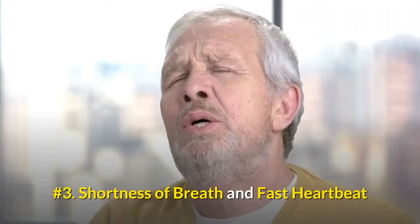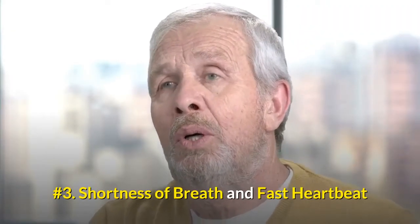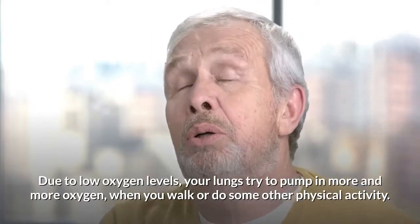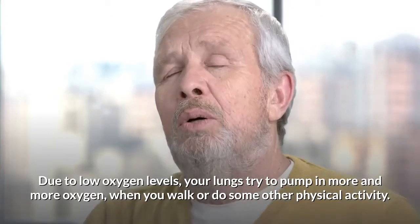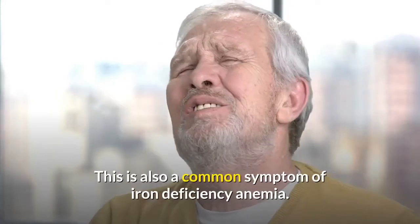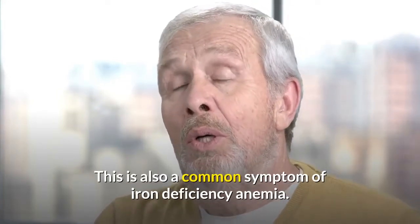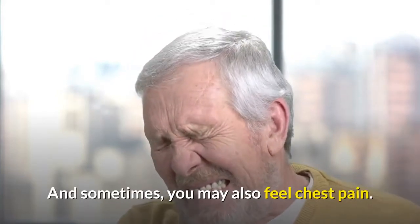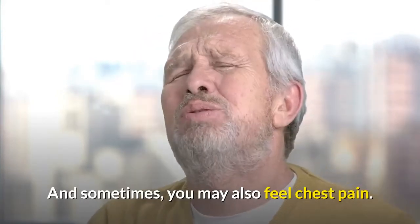And the third symptom is shortness of breath and fast heartbeat. Due to low oxygen levels, your lungs try to pump in more and more oxygen when you walk or do some other physical activity. This is also a common symptom of iron deficiency anemia. And sometimes you may also feel chest pain.